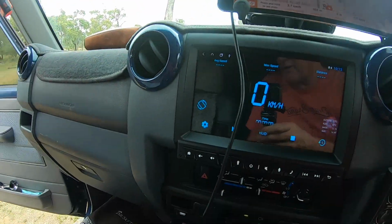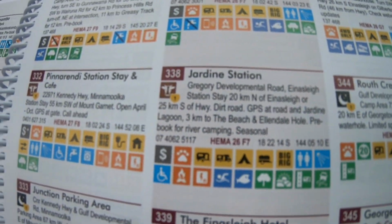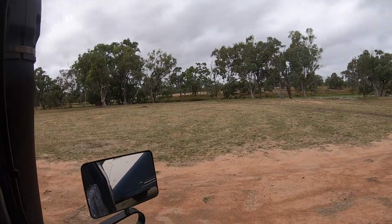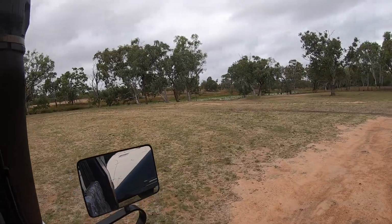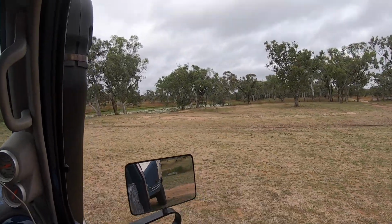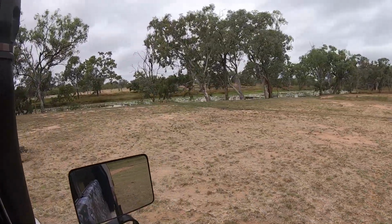The boss just says in her camp book, Jardine Station. The book the missus has is Camps 11 Australia. It listed it here. There's actually 2 campsites along this road. I'll just show you this emu art first, and you can see the billabong in the background there.